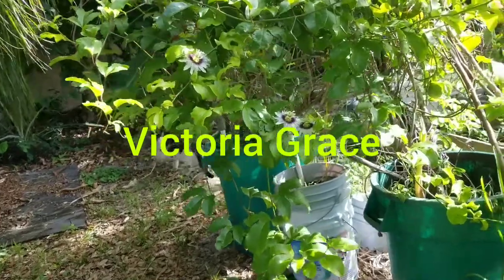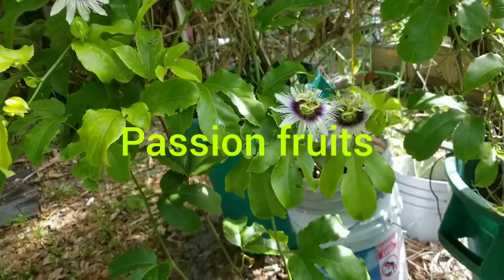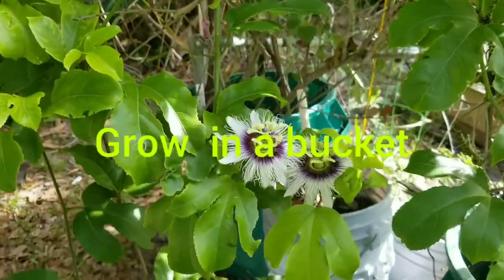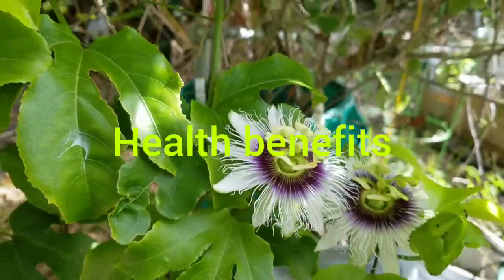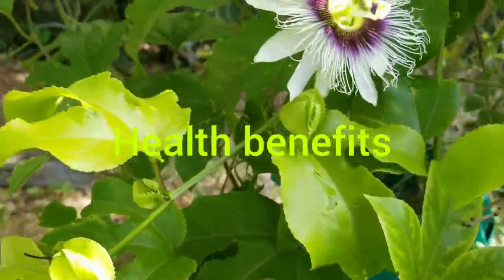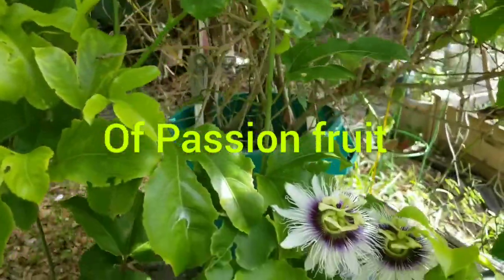This is what the passion blossom looks like. Look how beautiful that is. Look how pretty it is. That's the blossom. That's a passion fruit blossom.